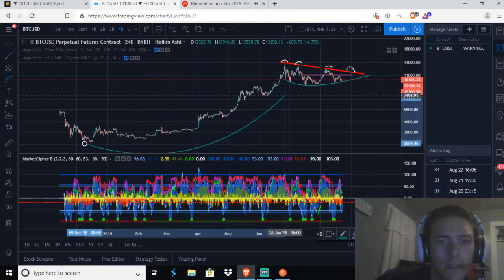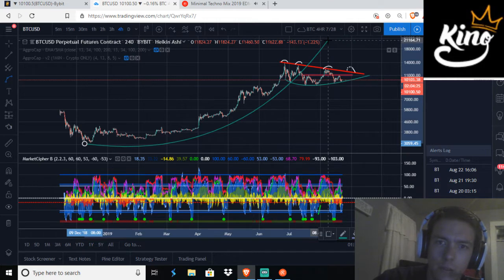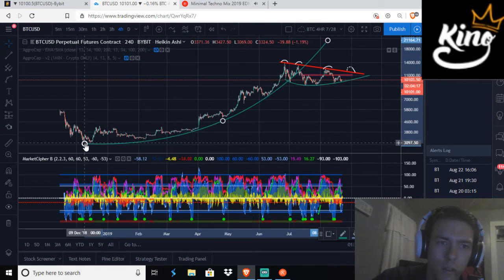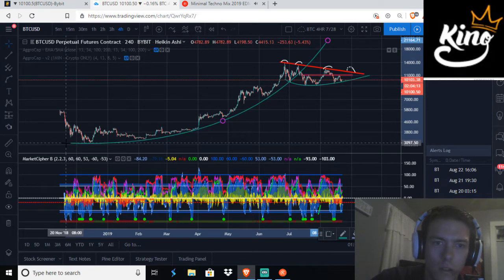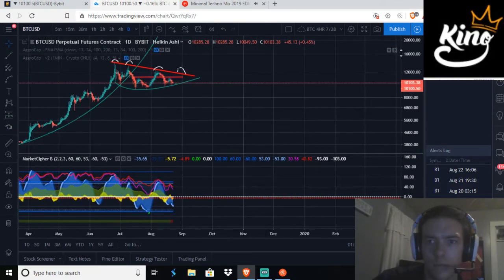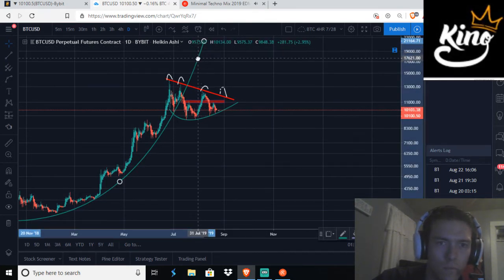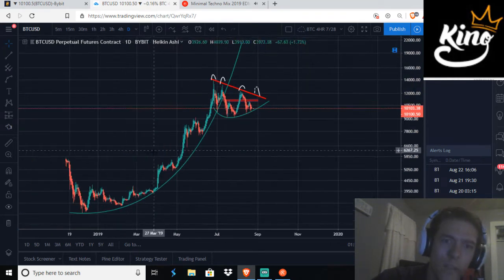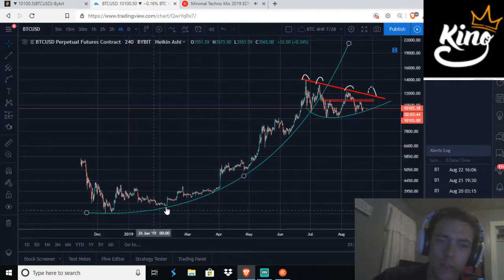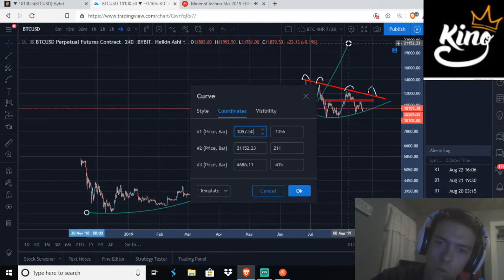So what you'll do is you'll go over here. At the time, it looked something like this months ago. So this was the curve that we were in. Obviously, this is not a sustainable curve, but it showed you the velocity of the trend you were in. Touch point here, touch point, touch point, touch point. I could probably correct this a little bit more. Come on.